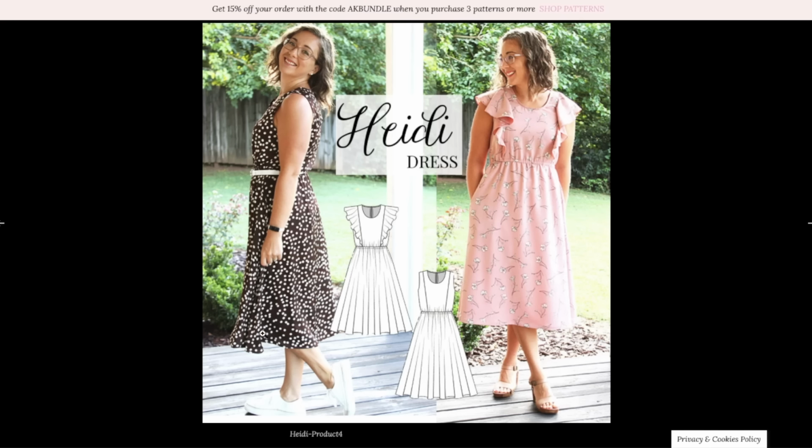This is giving me such strong Pretty Woman vibes. You know, when she goes to the whatever game that is, not rugby, the polo match, and she wears that brown and white polka dot dress. Anyways.